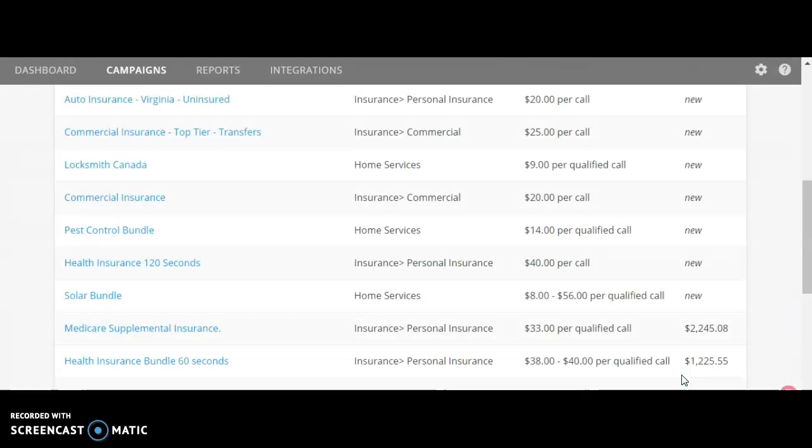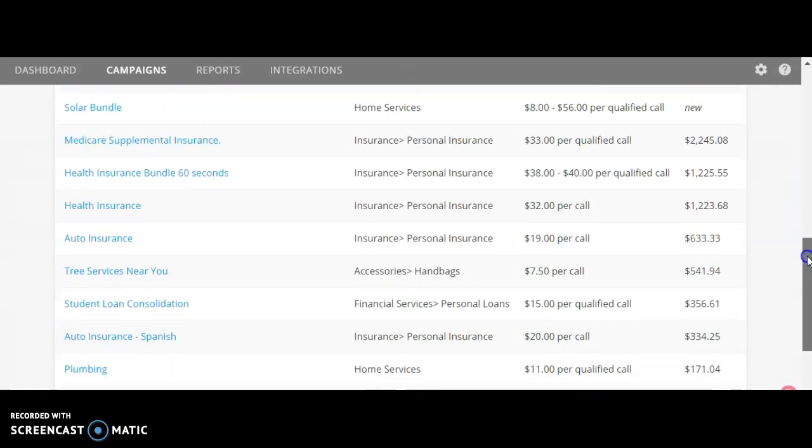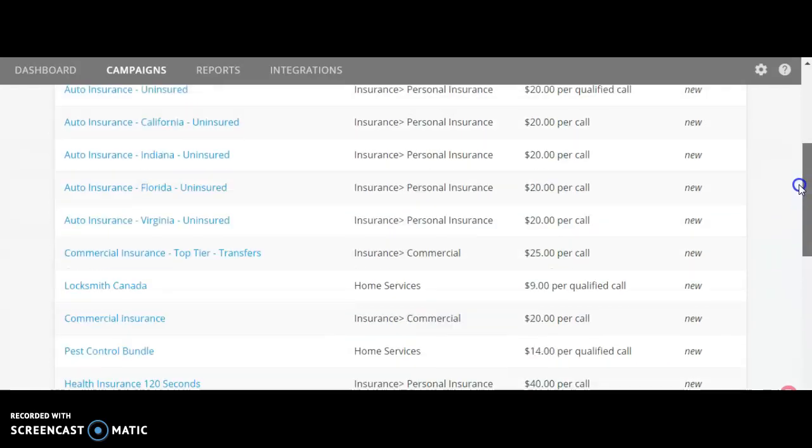You never have to be on the phone with these people. You don't have to close and get them to buy anything. All you're doing is driving calls. You're never going to speak to the consumer or the customer. You're just driving calls for this company. One of the ones that I like to run is student loan consolidation, tree cutting services, and a locksmith offer. So let's look at one of these, for example.